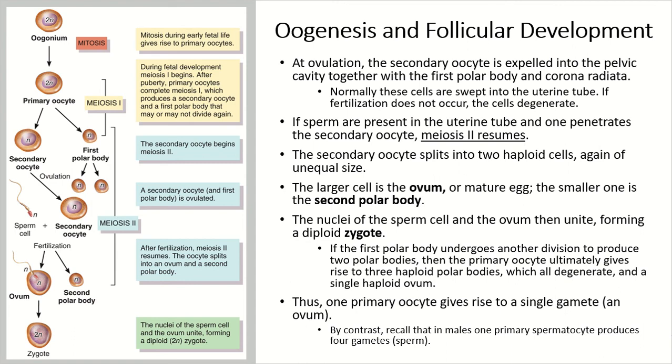It is important to mention also that if the first polar body undergoes another division to produce two polar bodies, then the primary oocyte ultimately gives rise to three haploid polar bodies, all of which are going to degenerate, and one single haploid ovum, which is what you really need for fertilization to occur. So one primary oocyte is going to give rise to a single gamete, in this case, our ovum. This is an interesting contrast to what we would see in males, where one primary spermatocyte is going to produce 4 gametes.